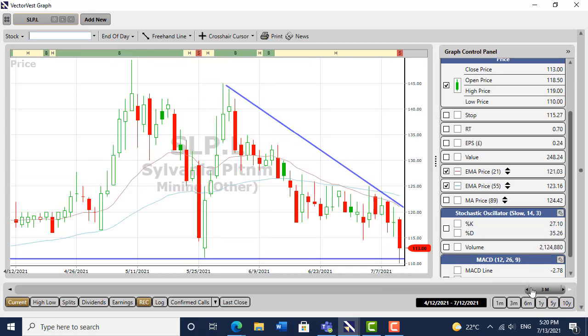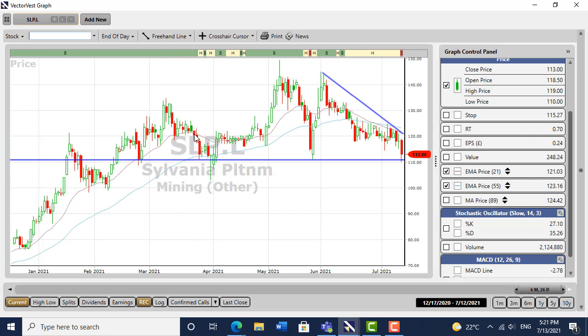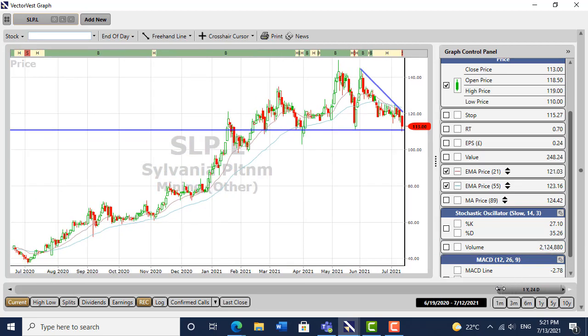That's Sylvania Platinum, and again the fundamentals here are great. And clearly there's lows down here, and I was disappointed that it's broken this low today. So if it closes down underneath these levels, we're going to have to get out. If it turns, we can always get back in here. I'm well in the money here. I'm in from here, but I added along the way, I think here, I added there again, so that third position is not looking so great.